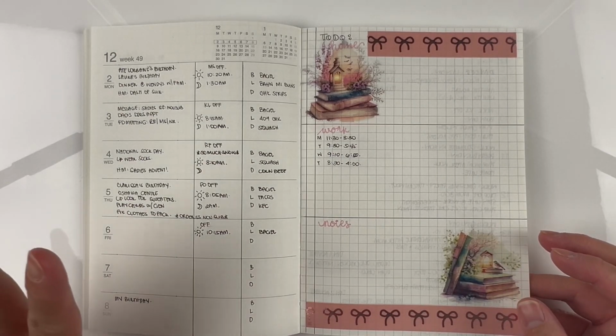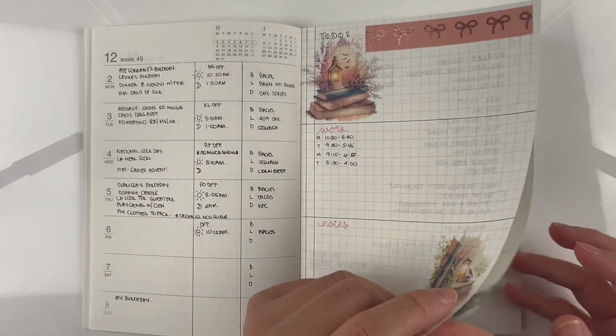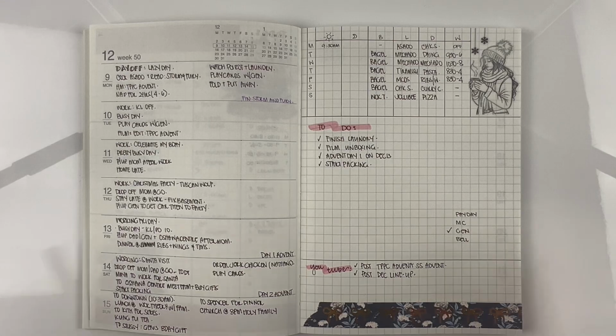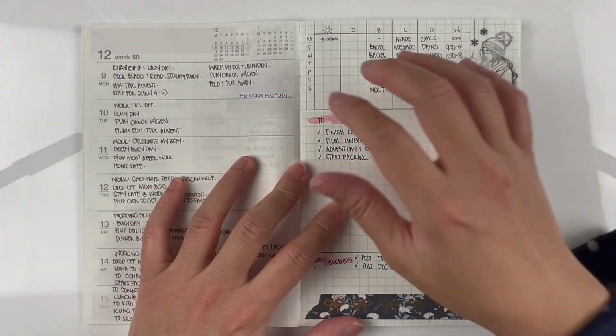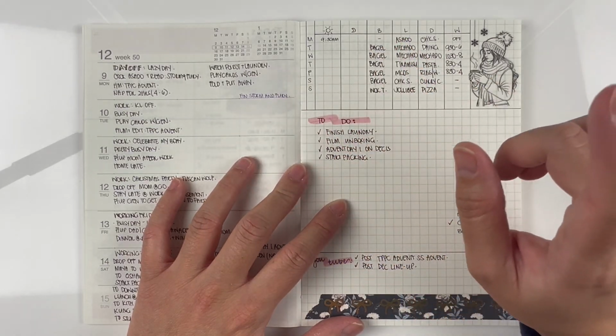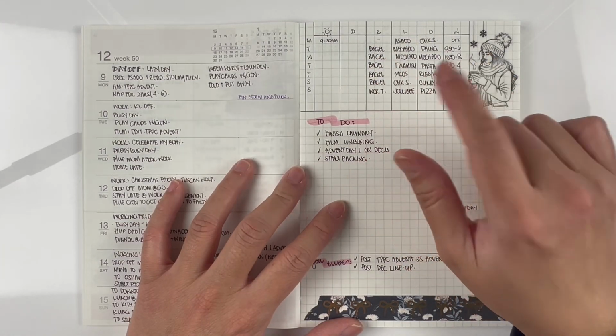So I've been trying out different layouts. This layout didn't really work out for me, but I really like this layout. So I'm thinking of just keeping this layout. I'm going to be tracking when I wake up and what time I sleep, or I will try to. I always track my breakfast, lunch, and dinner.